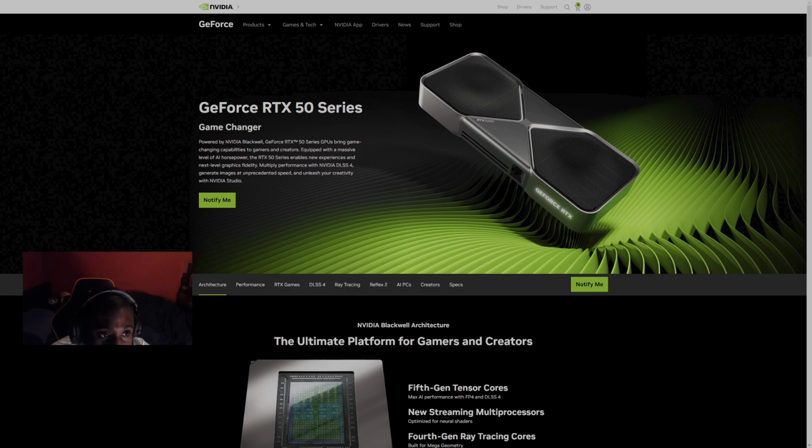Powered by the NVIDIA Blackwell, the GeForce RTX 50 series GPUs bring game-changing capabilities to gamers and creators. Equipped with a massive level of AI horsepower. I kind of like how they use the term horsepower to forcefully let the audience know how powerful the 5090 really is, or the 50 series.